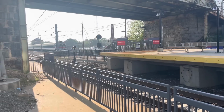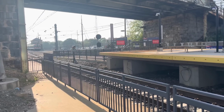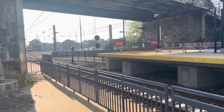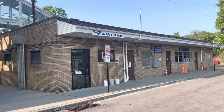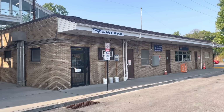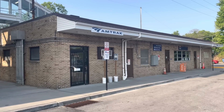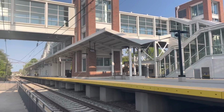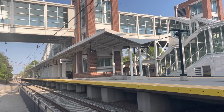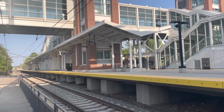Whoa, I just got to Paoli in time to see this equipment train, obviously, with 2 ACS-64s. Dig that. Well, the Paoli depot still stands. It was built back in 1953, rather unassuming structure. But many other things here have changed. This is about the only constant. As you can see, the station is definitely different. This was built within the last decade with a high platform.